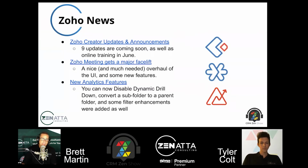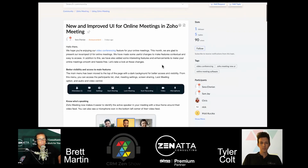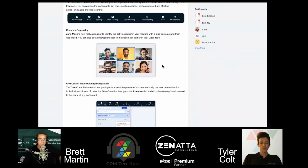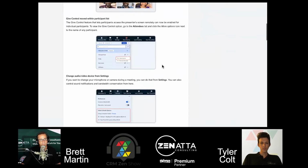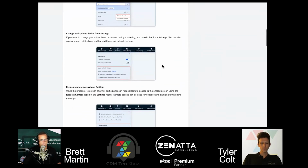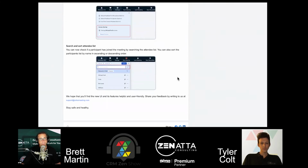And Zoho Meeting got a real much-needed facelift. This is pretty interesting. Some real cleanup as far as the controls, where the controls are, the overall look and feel, a lot of basic stuff. You're highlighting who's talking because they've actually kind of gone after Zoom, or they're starting to copy Zoom, where you can have 7, 8, 9, 10 people on a screen now, and so they're kind of highlighting who's talking, so you can easily pick that out. Just some nice things that maybe are in most of the other video conferencing tools, but it's a pretty clean new look, and this is something they've really needed.